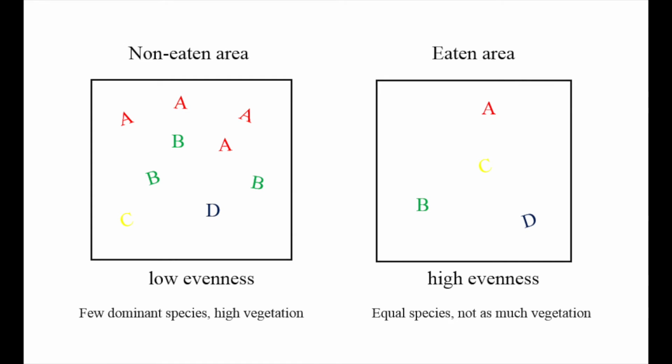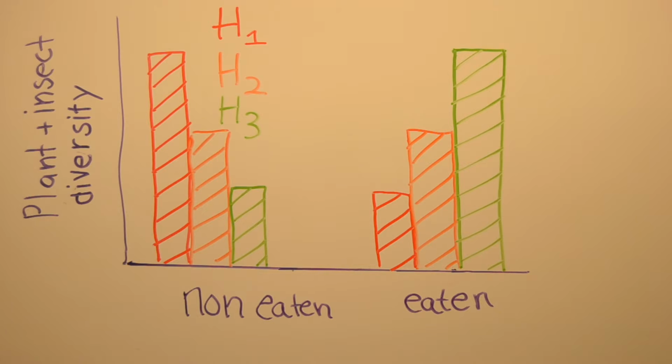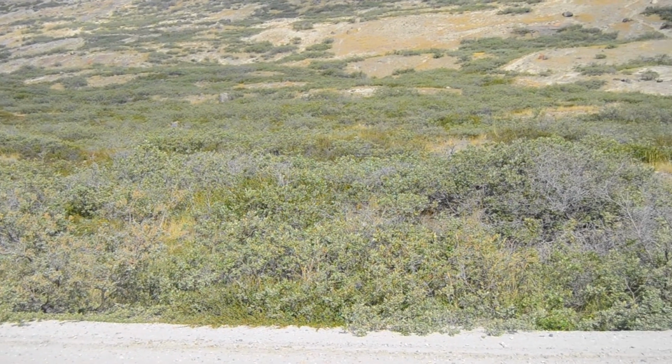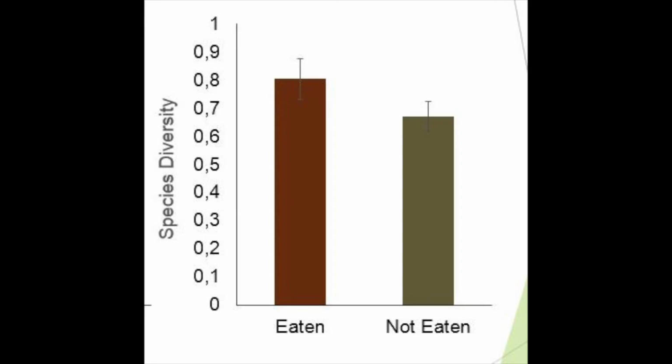Notice how there's the same amount of species in both areas, but in the non-eaten area, the A species is dominating and there is lower evenness. This supports our third hypothesis because the defoliation of the shrubs created an opportunity for some of the less dominant plant species, so the area is now more even.